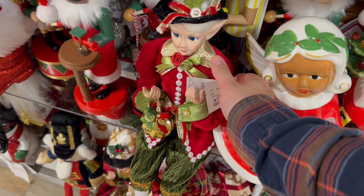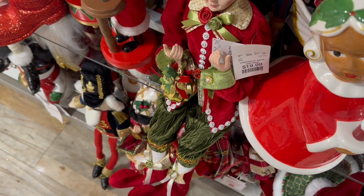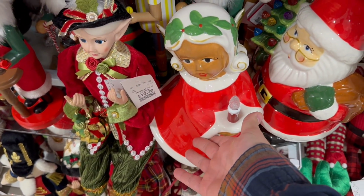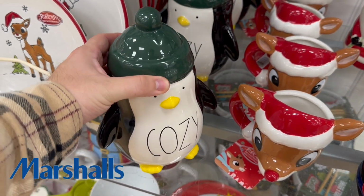Now, these little elves are not really my favorite. They might be fairies actually, but then they don't have wings, so I think they're supposed to be elves. Those are $19.99.